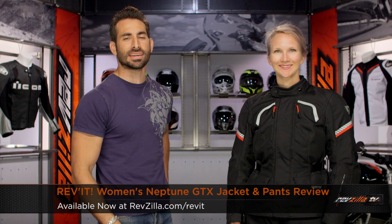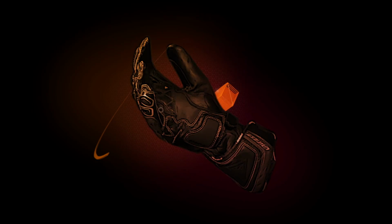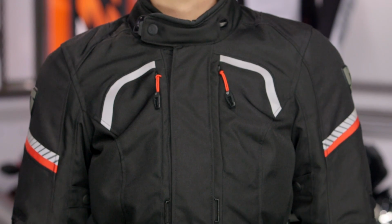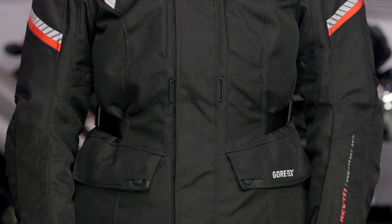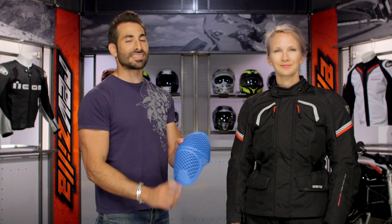Welcome to our detailed breakdown of the new REV'IT Ladies Neptune GTX Jacket and Pants, available at RevZilla.com. To my left, I have the most technical Gore-Tex multi-season touring and adventure jacket we have seen from REV'IT. This is the Neptune, and it is the first time we are seeing SeeFlex armor featured from REV'IT for ladies. This is the next generation.